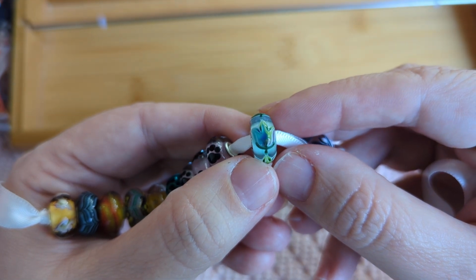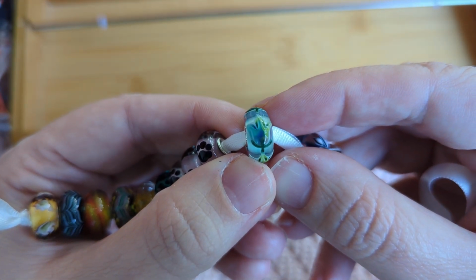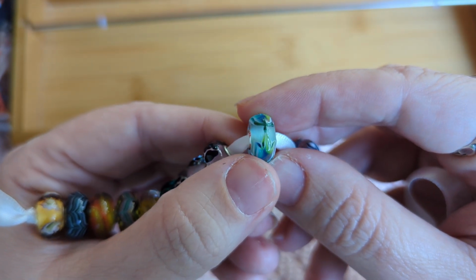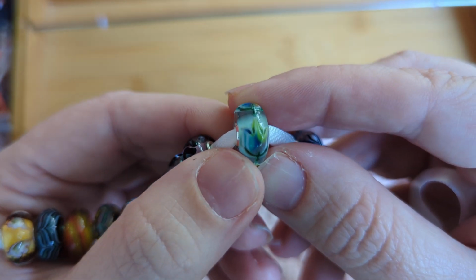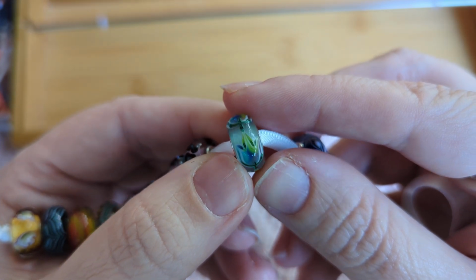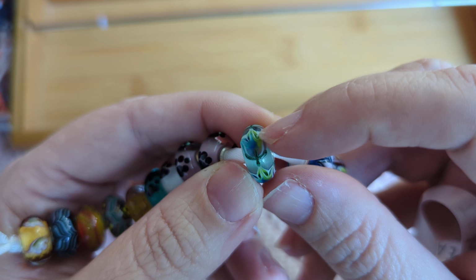It's got a green or teal looking color to the back of it, and the rainbow of the tulip itself is just gorgeous. And particularly, I love the yellowish green color.